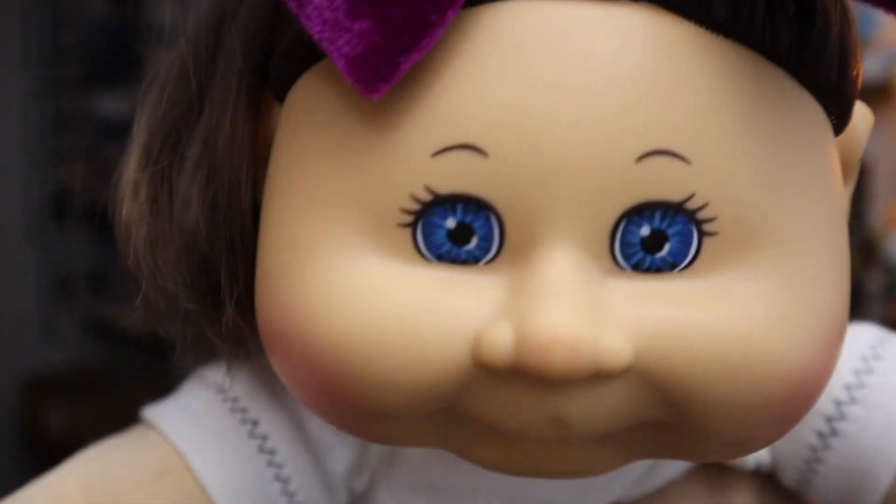More cabbies. There's this little girl, 2016 cabbie. She is brown hair, blue eyes. Cammy. She sold for $20. Bless you, me.